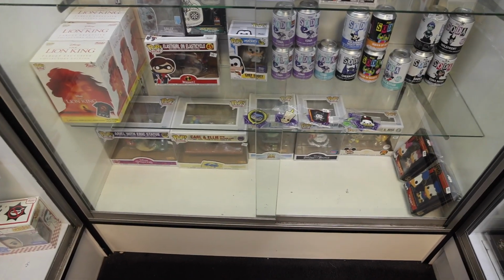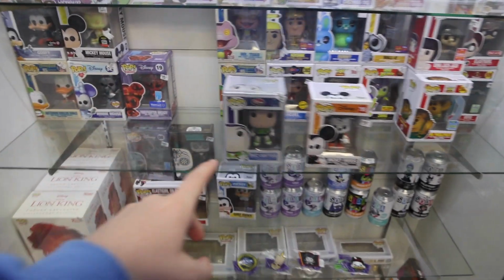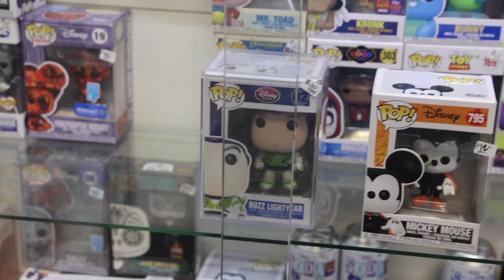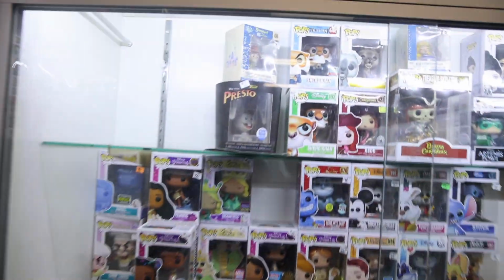And then at the end here, in the last cabinet with Pops on this side, they've got a bunch of Disney ones, and I'm really enjoying this original Buzz Lightyear #2. I believe this one is the normal one and not the bobblehead version. I don't know, it's kind of hard to tell from here. But then we've also got a bunch of Mickey Mouse ones. Goofy, Presto is really cool to see.